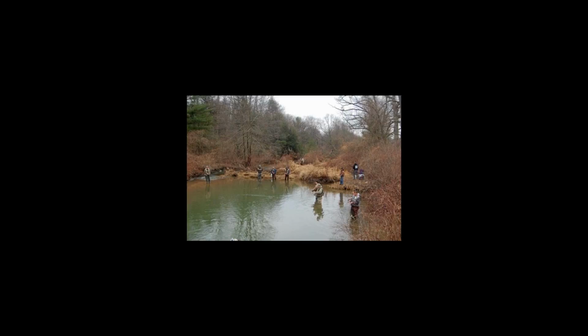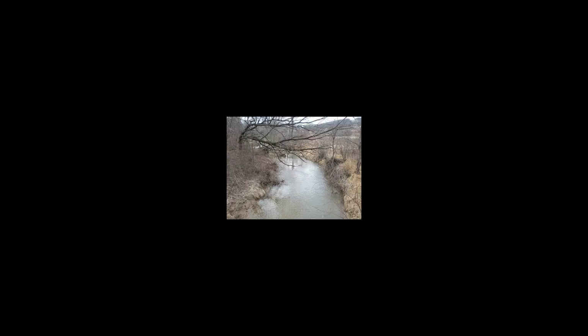Tributaries: Rattling Run has no named tributaries. However, it does have 2 unnamed tributaries. They are known as Trib 27594 to Rattling Run, and Trib 27595 to Rattling Run.